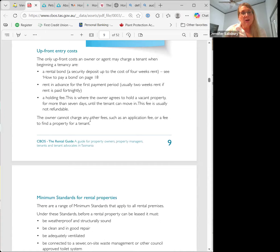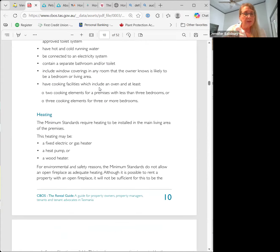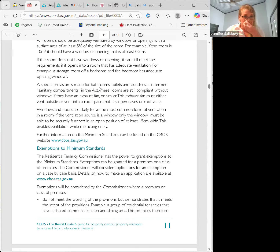The owner cannot charge for any other fees, such as an application fee or a fee to find a property for a tenant, right? So you cannot charge an application fee. Even if you're doing background checks, that's cost of doing business in Tasmania. That's all right. And let's see, we're going to just scroll down here.